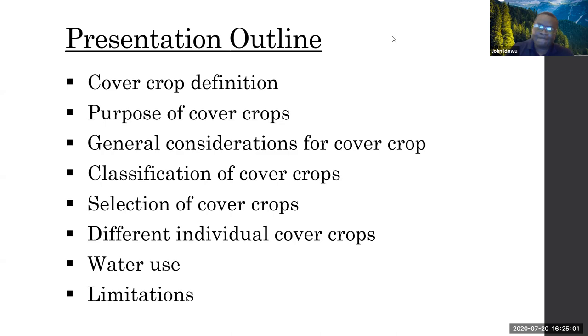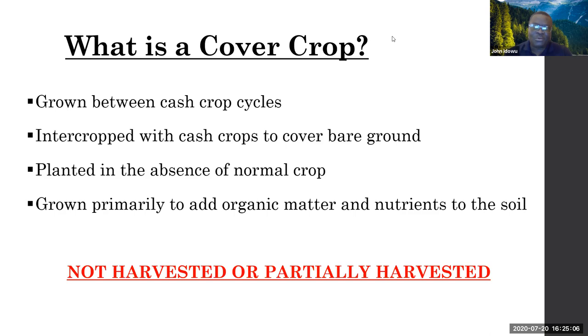So what is a cover crop? A cover crop is a crop that you grow in between the cash crop cycles. That is, you grow your cash crop and then you have an interval in between the next cash crop. And then you fill that interval with another crop, which you are not going to use as cash crop, which is basically going to benefit the soil. And that's one way to define cover crop.